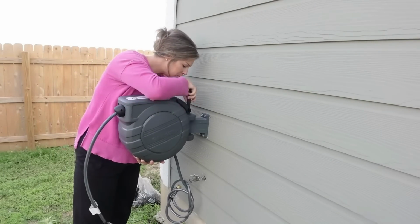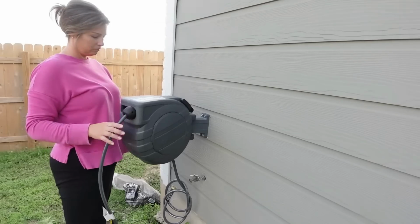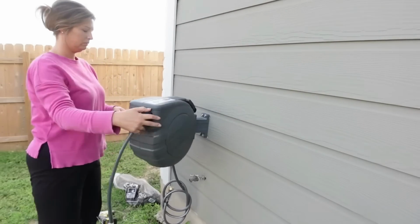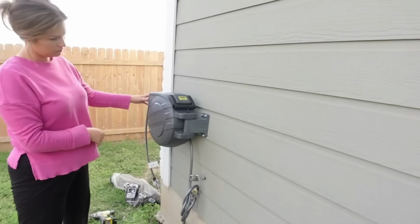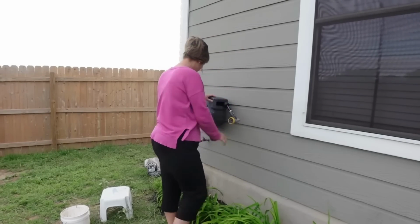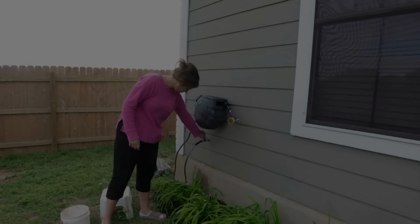It'll just retract on its own, and just small, simple changes like that will make a really big difference in your life. If you can just eliminate the little tasks that you don't like doing, then it'll look so much nicer and work so much better for your home.